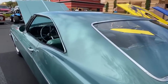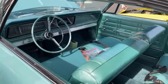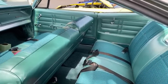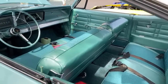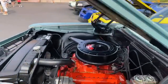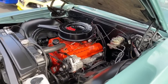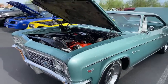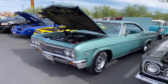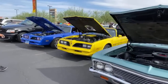Yeah, that's my favorite color on this Impala right here. I like these. Believe it or not, this one is a 56,000 original mile car. Went one repaint. One repaint, but the rest of it's all original. Sorry. 56,000 miles. 15s or what were they? 16s?